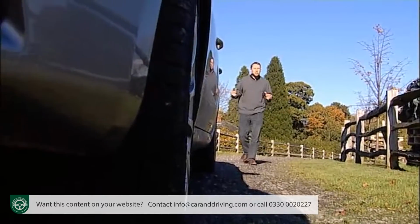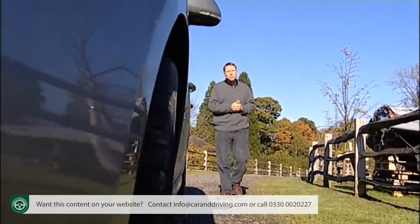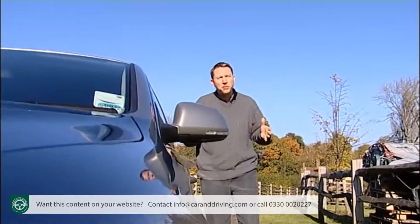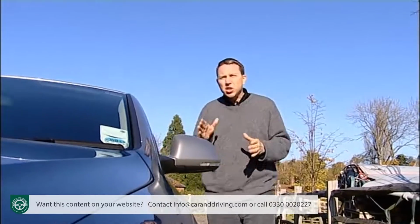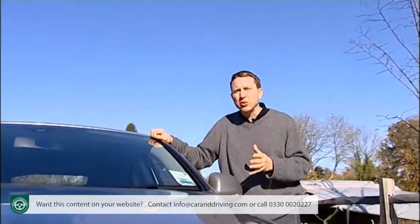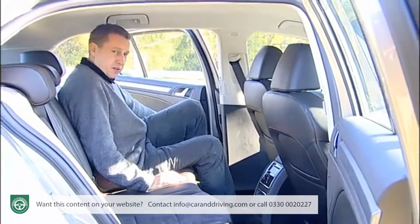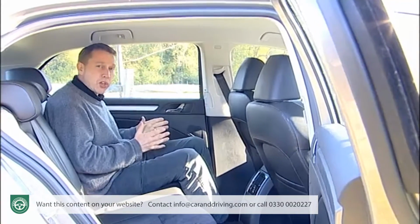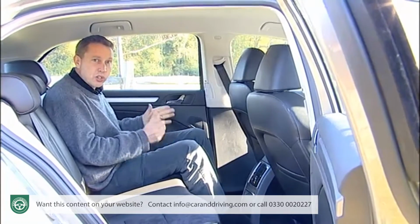The Superb's size is the first thing that strikes you. The first generation version was hardly compact, and this one's bigger still, 35mm longer. It's an interesting shape. From some angles it looks slightly awkward, but from others it looks really classy. Either way, once you're sat inside, it's hard not to be impressed. Listen to the clunk of that door.